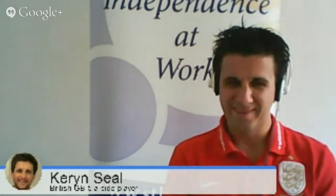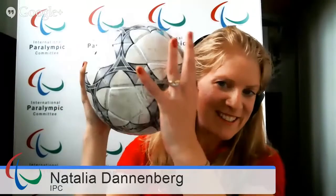The ball is the same size as anybody would play football with, but it's got metal ball bearings in it that make the rattle sound, so it enables players to locate the ball. I've actually got one there. It makes this sound, and from that you can tell where the ball is on the field of play. That's right, it makes most noise when it's on the floor and rolling. As you can hear, it's a rattle rather than a bell in the ball, which is the stereotype everybody likes to talk about with blind football.